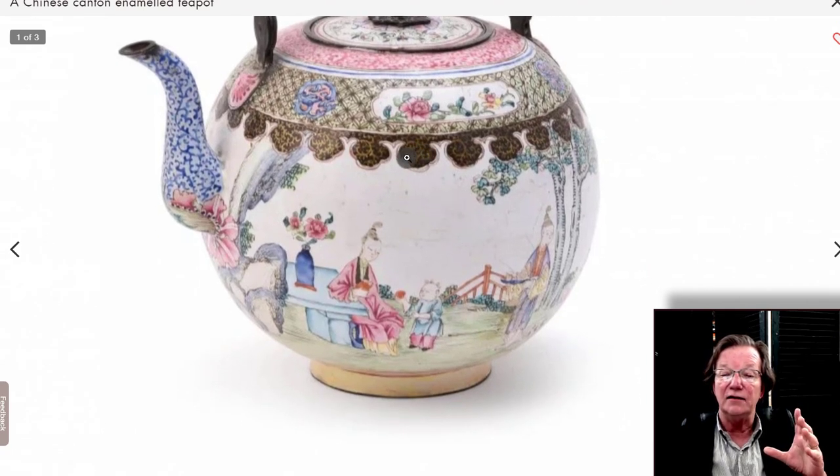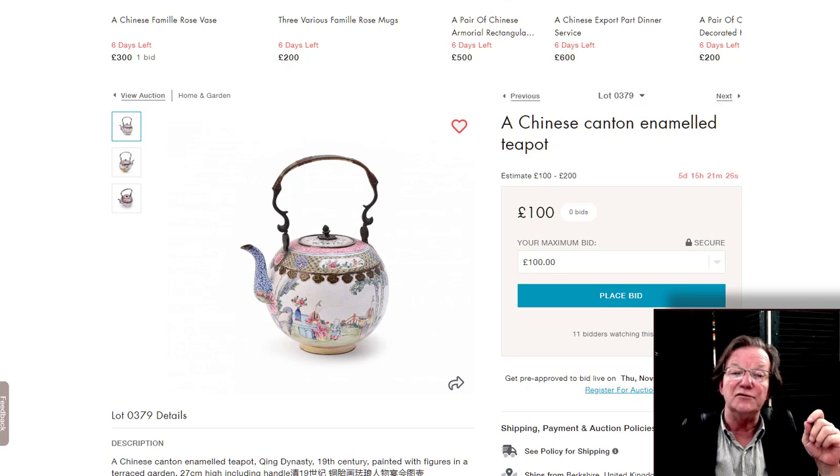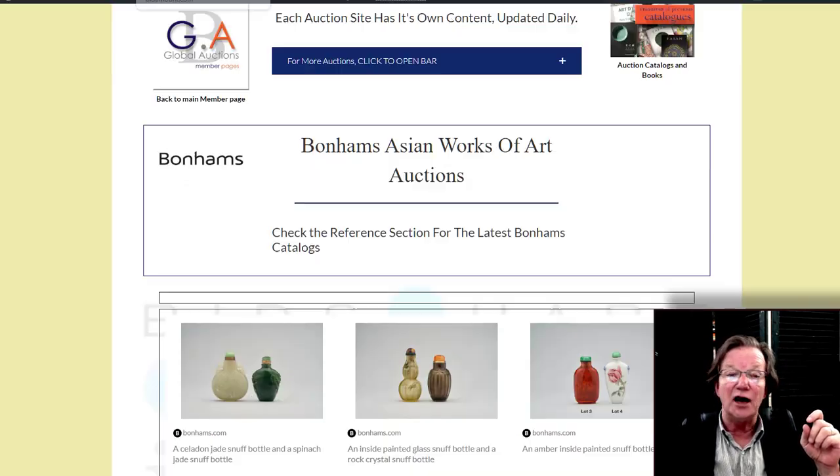Lovely, lovely ruyi heads going around the outside with gilding in them and so forth. Just a nice example of a mother with her child outside on a sunny day and another woman bringing tea. And I just like this. And the estimate seems awfully reasonable on this, 100 to 200 pounds. All right, you can't go wrong with that. That's a great little teapot. Take a shot at it.